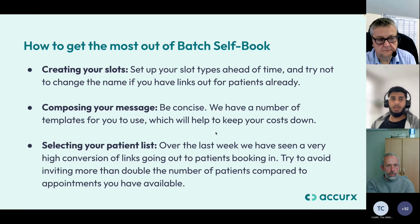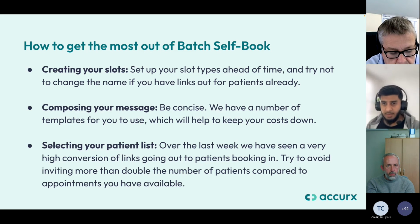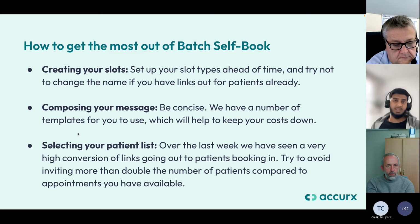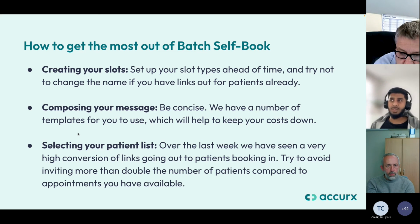So that's batch self-book. If there are any questions on that, please feel free to type it up in the chat section. More than happy to answer any questions around the flow. I've just got some tips here on how to get the most out of batch self-book. I may have mentioned them during the demo, but I'll just reiterate them here.